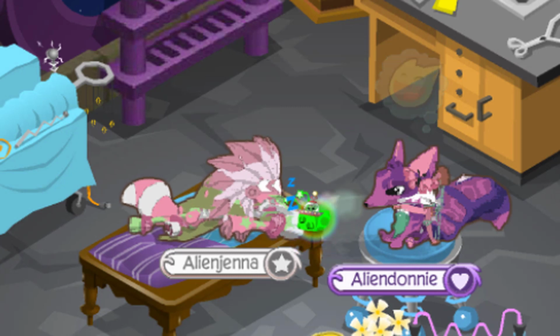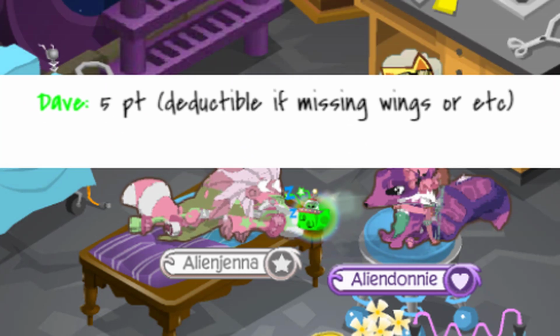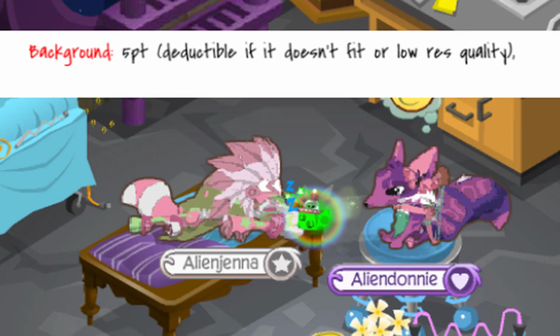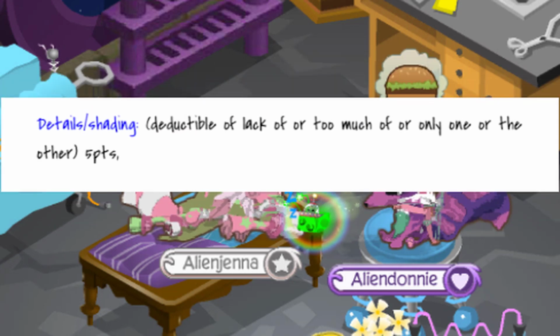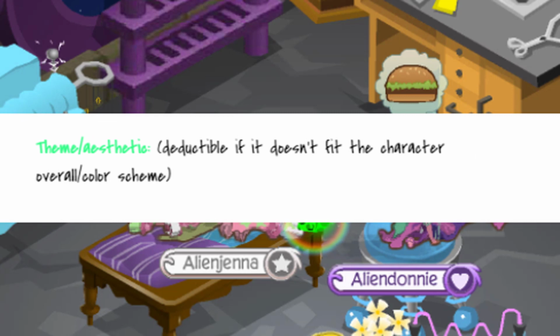All of these could earn the artist up to 5 points, so 35 points overall. So here are the categories: Dave, deductible if missing wings or etc. My main look, obviously 5 points, deductible if missing features, items, or patterns. Background, 5 points, deductible if it doesn't fit or is low quality or has no detail or if it's just bland or reused. Correctness overall, 5 points, deductible if missing faces or details or is different than the original character intended. Creativity, 5 points, deductible if the entry is similar to other entries. Detail and shading, 5 points, deductible for lack of or too much of or only one of the detail or shading. Feminine aesthetic, deductible if it doesn't fit the character overall or color scheme.